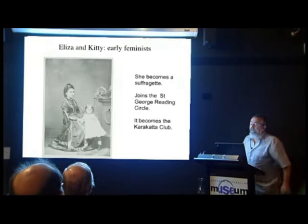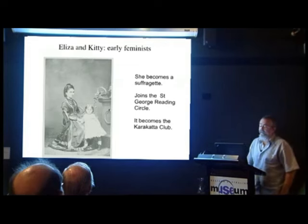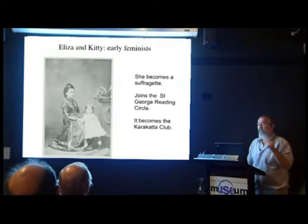Most importantly is our little girl here who lives with them at Caracatta, comes out, goes and stays in London when after they die and becomes a suffragette. She throws hammers through the post office windows. She does all the things that the suffragettes do. She's imprisoned and force-fed, comes back here and joins the St George Reading Circle of 12 young women.